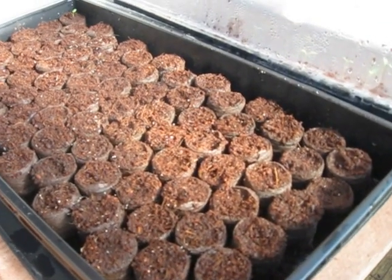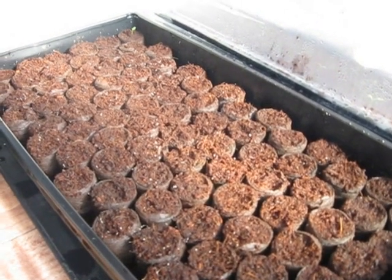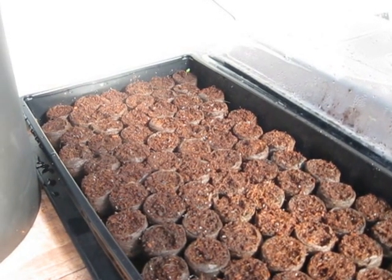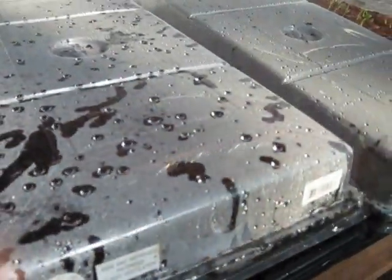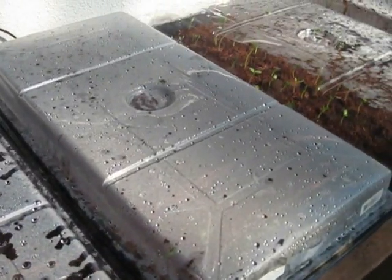So that includes 4 kinds of salvia, Mexican sunflowers, or Tithonia, torch they also call it, and a 4th kind, zinnias. So I have a record of what's in each of those peat pellets, so hopefully I'll be able to sort that out later.